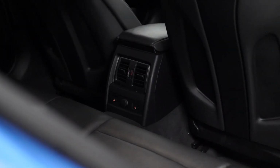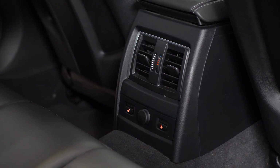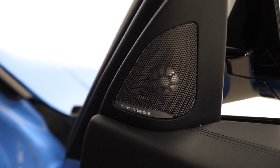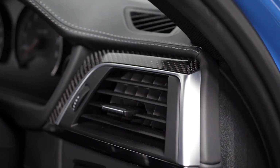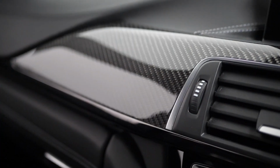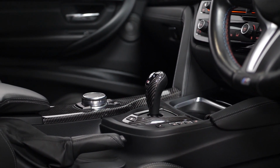Starting with the back passengers, you've got the mechanical roller blinds for both the rear windows. You've also got the heated rear seats, both of these optional features. You've got the Harman Kardon surround sound speakers throughout the vehicle. You can see these being displayed on the front door cards. You've got the carbon fibre trim inserts throughout the vehicle, with these just next to the gauge cluster, on the dashboard area and throughout the centre console.